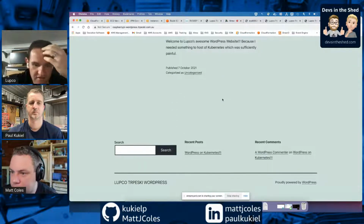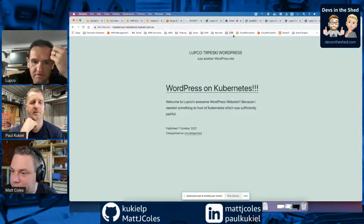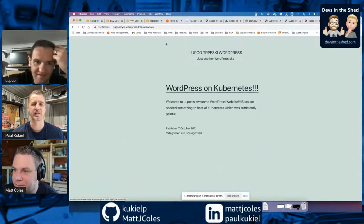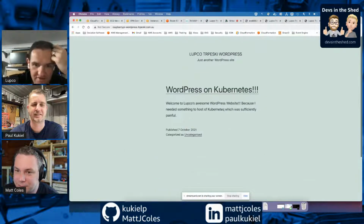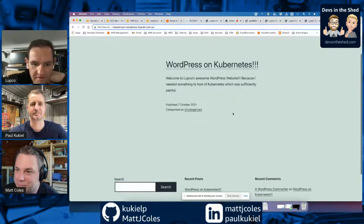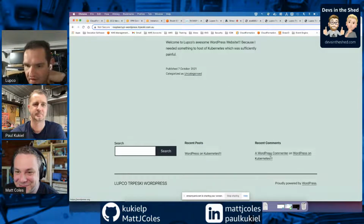I don't think anyone's actually used WordPress for anything other than demos for a few years. So if I was, Devs in the Shed blog is using WordPress. It's /wp-admin, and then you need the admin password. If you know what the admin password is, you can get in, but otherwise. My one is always password. So as long as you remember that the password is password, you'll be able to get into my WordPress website.